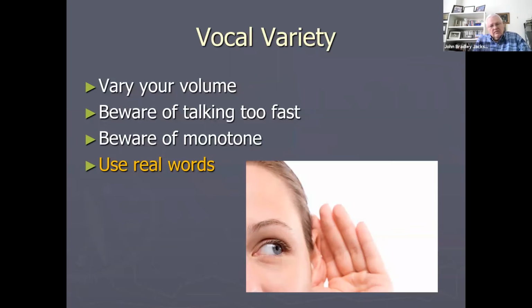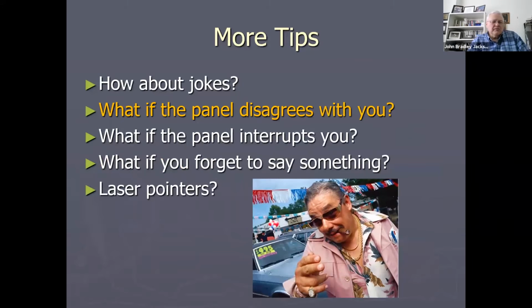In terms of your voice, your vocal variety, speak loud enough that people hear you. Oftentimes when we're speaking, we're nervous, and one outcome is you speak too fast. So beware of the pace that you're maintaining. By the way, I always advise using real words. And what that means is avoid the lawyer talk. Use phrases that you would use at Starbucks when you're talking with a friend. Avoid using vernacular that you would never use any other time. Just be you.